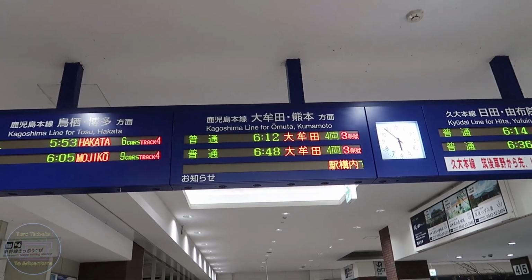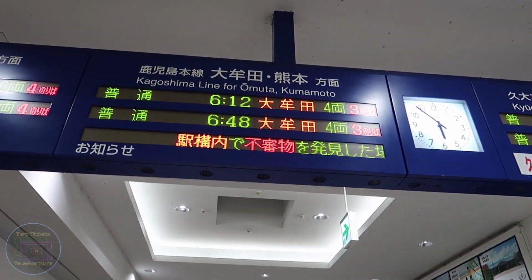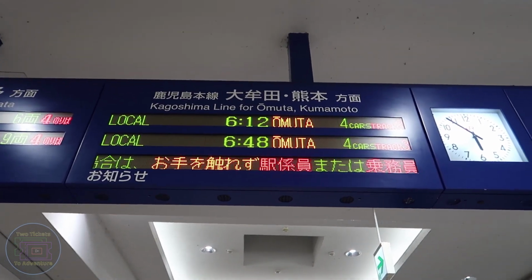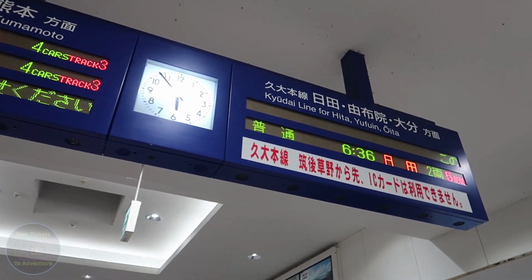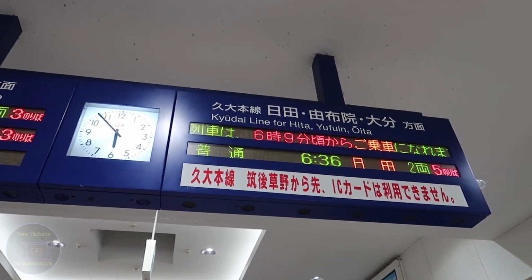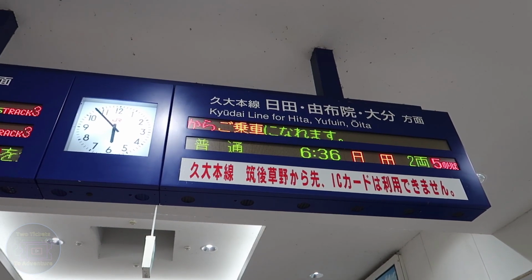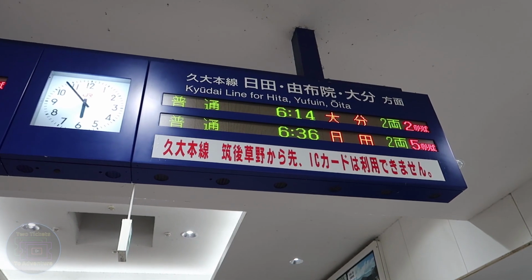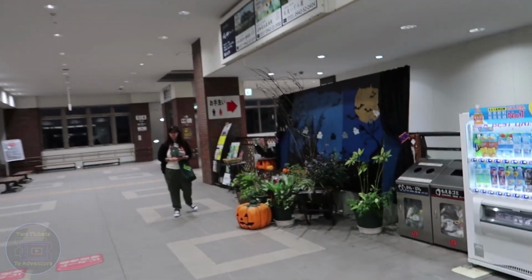So that's our track up there, number 3612, I believe. No, we're track 2. I was looking at the wrong one. So here we are. We are the top one up there, headed to Ōita. 614, track 2. But look what we got over here.